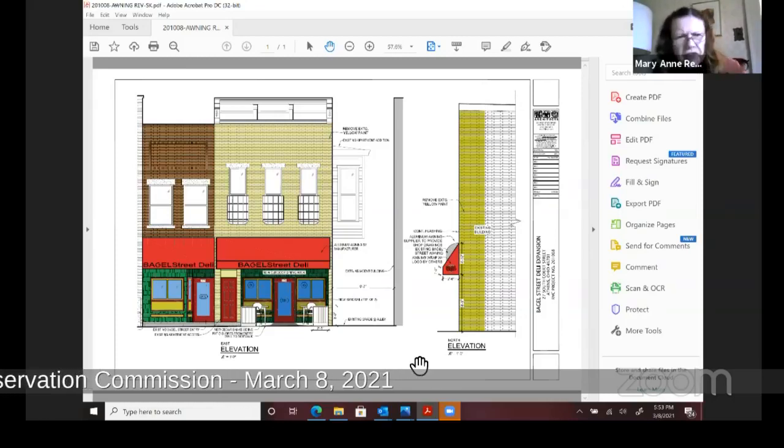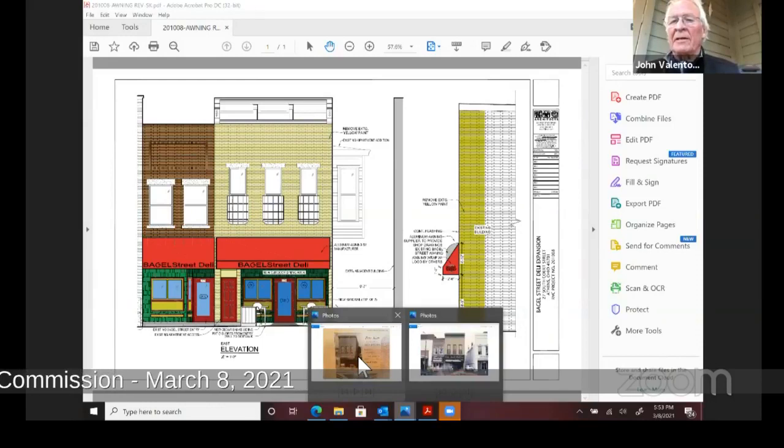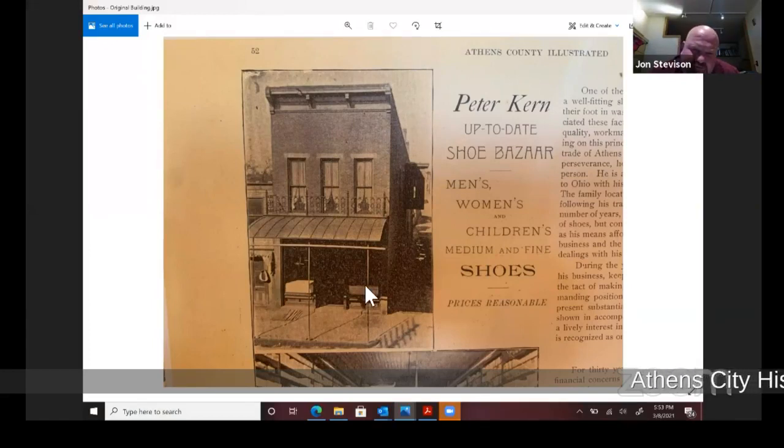If you could go back to that last picture. No, there was no door there. Go ahead, John. Can you pull it back? Now, right there's the column that comes down beside the original storefront. That is the small split between the Bagel Street building and what was Mountain Laurel, now additional Bagel Street. They've reduced the storefront down and added that doorway right here.